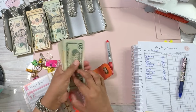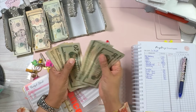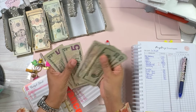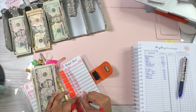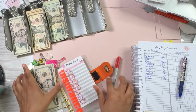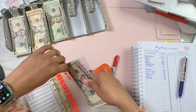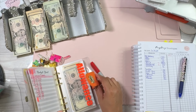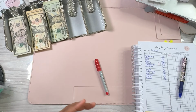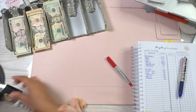And let's see what we have here. 20, 40, 60, 80, 100, 120, 140, 160, 180, 200, 210, 220, 225, 230, 235, 240. So I added 20 and that's 240. And I should be good with, I don't know, I need to have by March $860. So we'll see. Oh, wait. Am I giving anything else to the kids' envelope? No. Let's see. Car insurance. Where's car insurance? I think car insurance is here.